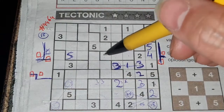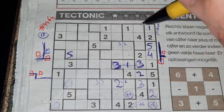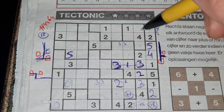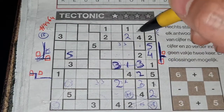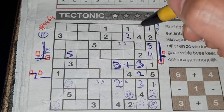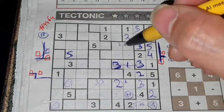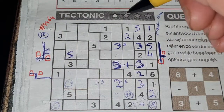These 3 boxes surround a 3. Can be a 3, so 3 could be here, could be there. These 2 boxes cannot be a 2. We have a 2 there, so 1 box left for the 2 should be here. 2 numbers left in this area for numbers 3 and 5. We have a 5 there, no 5 there. 5 should be here, and a 3 goes there. Now we have a 3 there, so this box can't be 3 anymore. That box should be a 3. Okay.